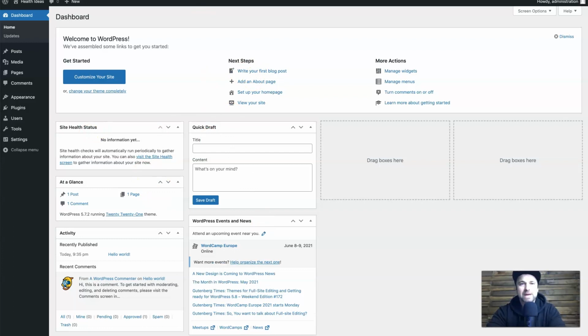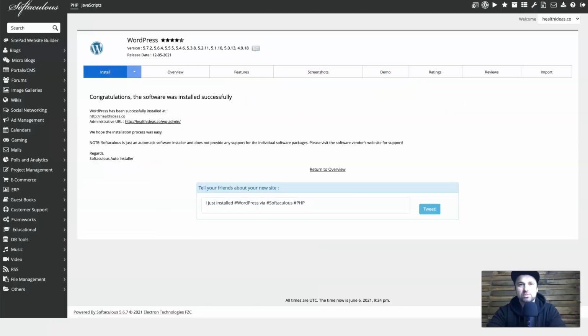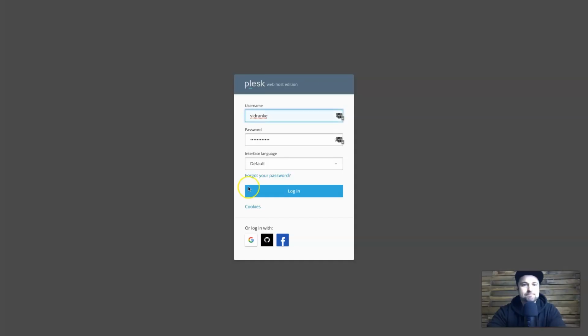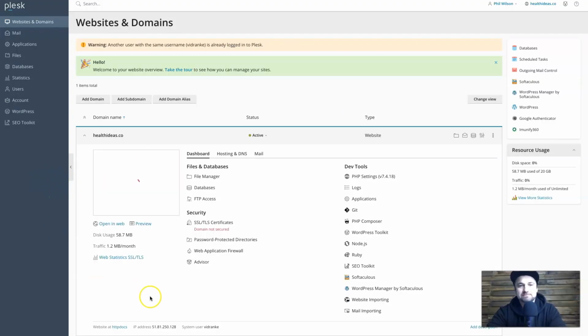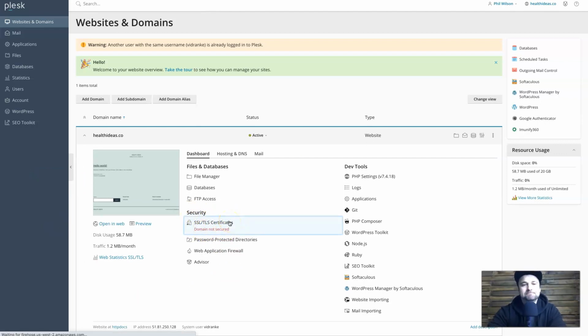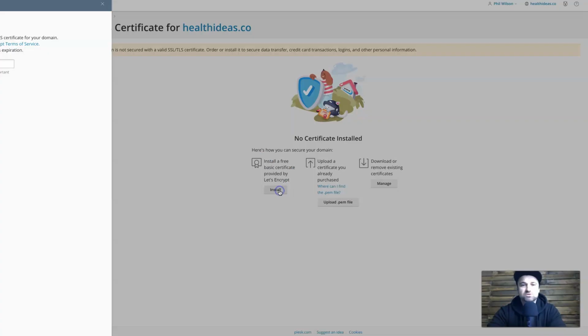Now if we come back to our client area and log back into the Plus control desk, I'm actually going to leave this one open and this one open. What we want to do is we want to actually install an SSL certificate. And to do that, it's actually really easy. Now you can see here under security, domain not secured. What we want to do is click on domain not secured. And we want to go ahead and click on install free Let's Encrypt certificate. It's really easy to do.